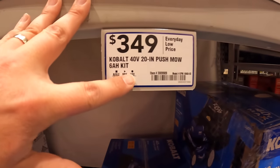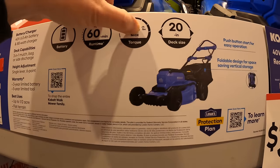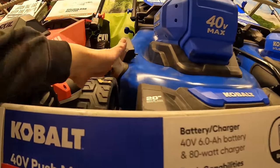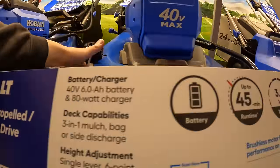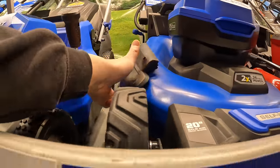$349 for their 21-inch push mower with a 6 amp-hour battery as a kit. Up to 60 minutes of runtime, 3.8 foot-pounds of torque, 20-inch deck size. And that is that one. These do come with a mulcher as well. These two, actually, all of them do for Cobalt besides the 16-inch right there.